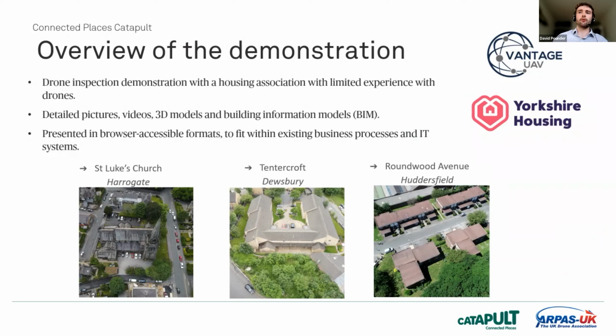The purpose of this was to show how a property management organisation, or indeed an asset management organisation, with limited use of drones prior to this, could easily make use of drone services by partnering with an experienced provider like Vantage UAV. Across the 3 sites you can see below, Vantage UAV carried out drone inspections and produced pictures, videos, 3D models, and BIM models that Yorkshire Housing could then use for their asset management. These outputs were presented generally in browser accessible formats, so that Yorkshire Housing could use them in the first instance without having to make significant changes to any of their current technology or business processes.